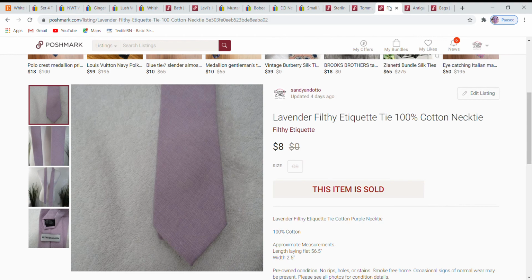Next up is this lavender. The brand is Filthy Etiquette. It was 100% cotton, but it kind of had maybe a little more of a linen type feel to it, with this nice little texturing that they put in there. It was very, very clean. Again, this one maybe had been worn, probably not, because it was in very nice shape. I did take an offer of $8 on it.